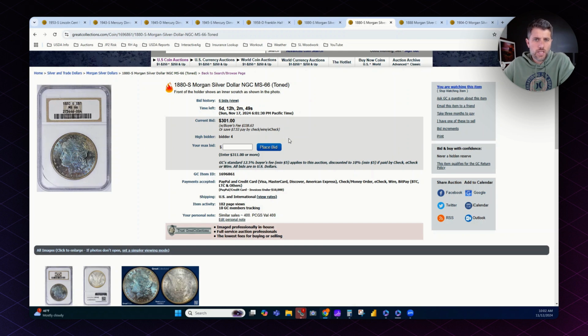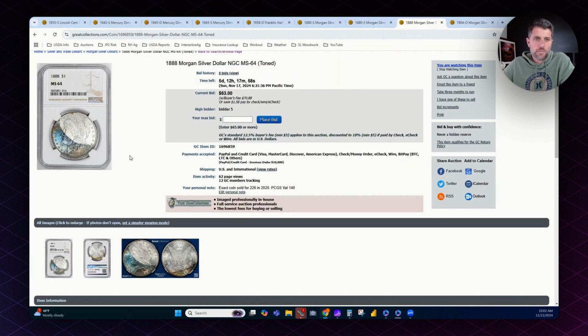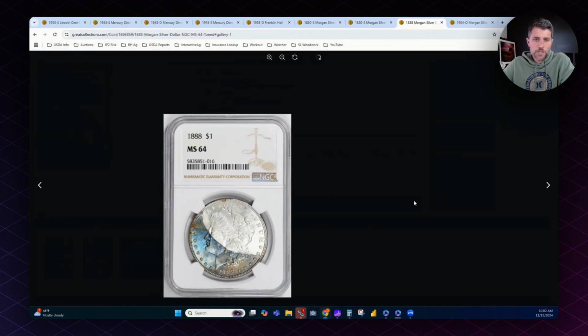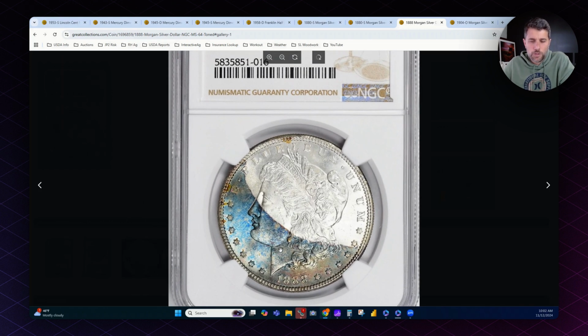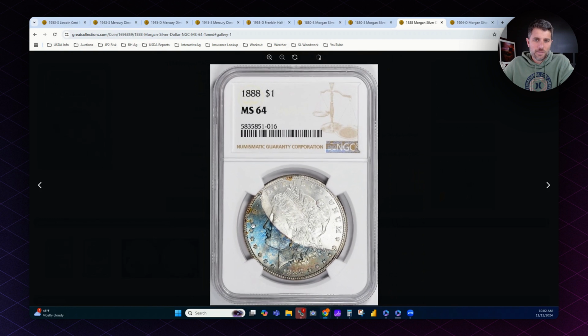This is not a showstopper color. And then obviously you could see the theme is blue this week, and there just weren't that many rainbow tone Morgan dollars. But again, I love the contrast, just a stunning story as to how it could possibly create such a beautiful contrast of blast white and then almost kind of an ocean blue here. So I'm a big fan of that look. I just think that's so intriguing.